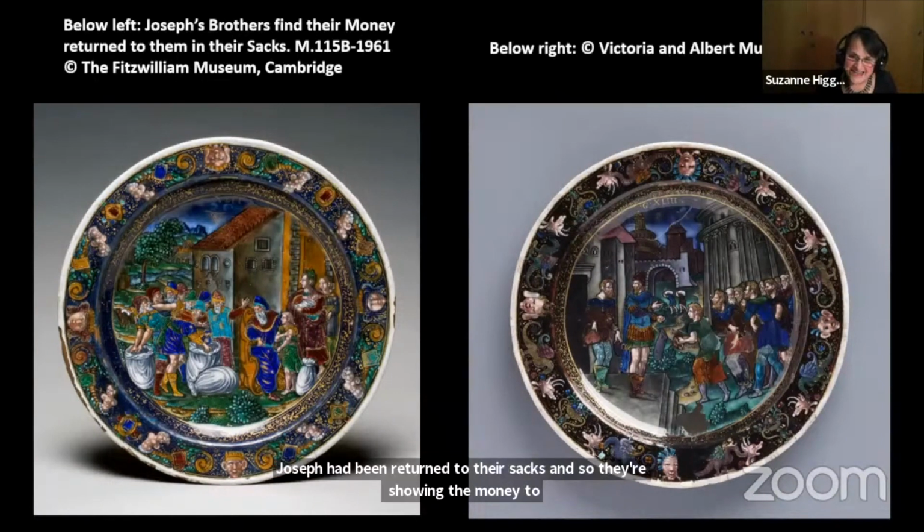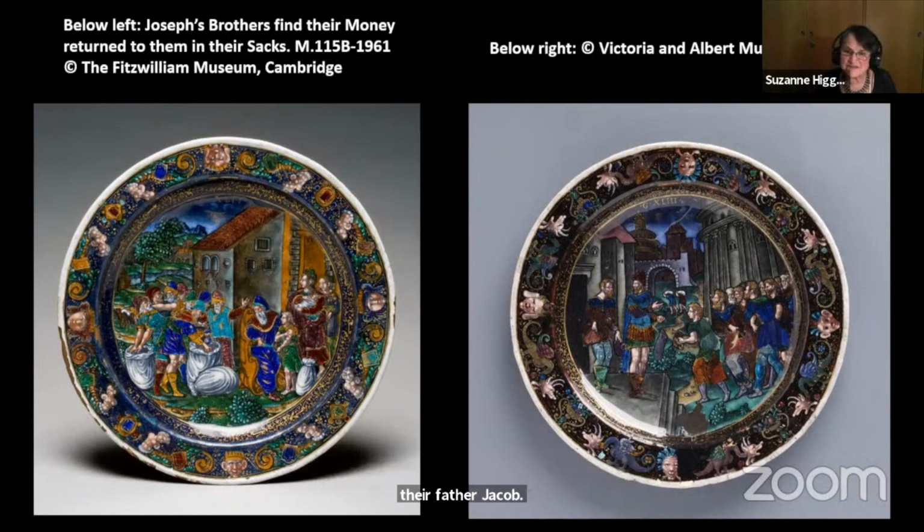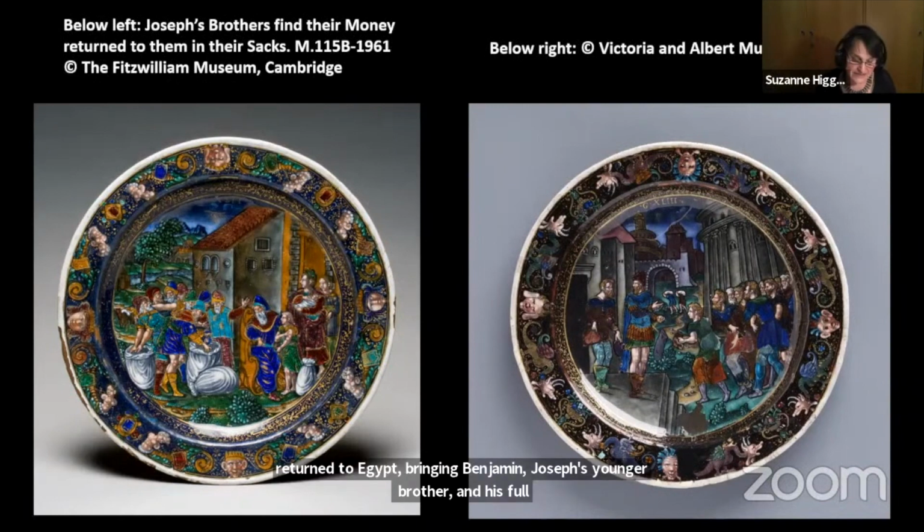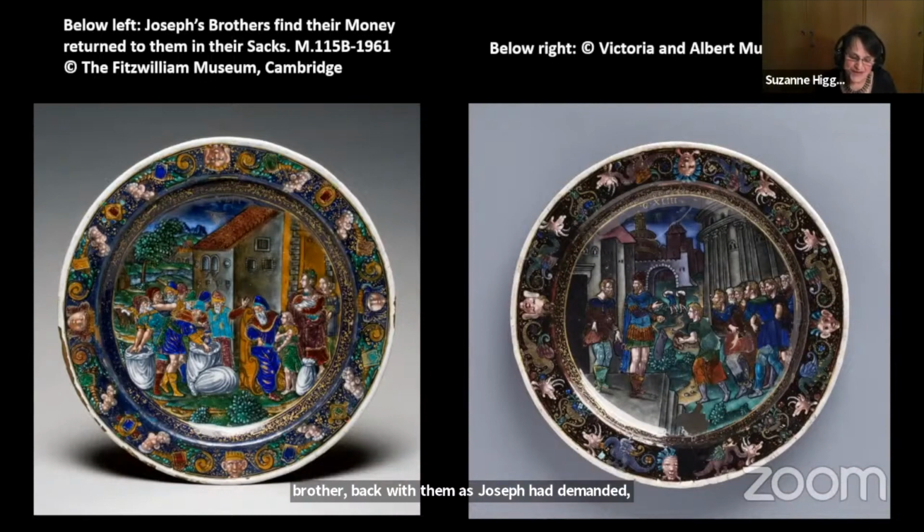And then in scene 10 from the plates on the right, Joseph's brothers have returned to Egypt, bringing Benjamin, Joseph's younger brother, and his full brother, back with them as Joseph had demanded. And on the left, Joseph is telling his steward to prepare a feast because he's delighted to see his younger brother Benjamin, and he wants to have a feast. And this print is after the Pierre Eskrich Figures de la Bible, published in Lyon in 1565.